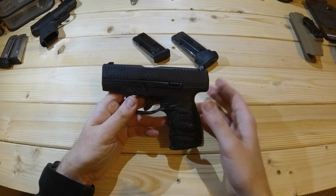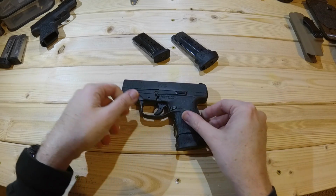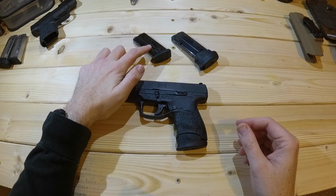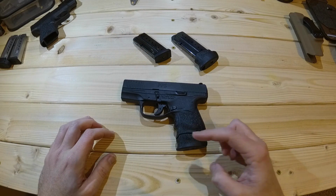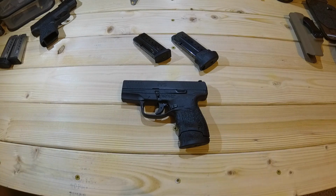For the money, the LE version's a great value because you do get the extra magazine. I think it's a little bit of a bummer that the flat magazine is only 6 rounds, except it does make it a little bit shorter than something like a Smith & Wesson Shield. So your mileage may vary on that, of course, but it's nice to have the options for sure.